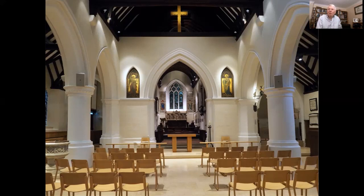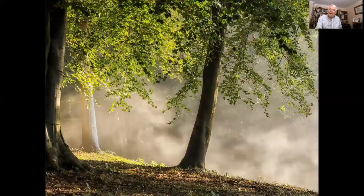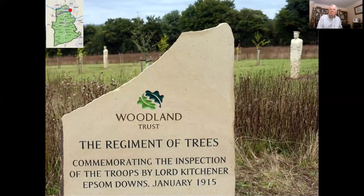Now, my final port of call is a complete contrast to this. I want to take you to something that is very modern. It's this year, it's 2020, and it's a forest, or it will be when the trees grow, because I want to take you up to Langley Vale and this, the Regiment of Trees, which commemorate the inspection of troops by Lord Kitchener in January 1915.